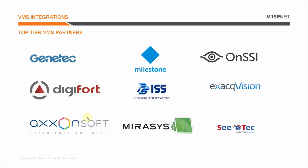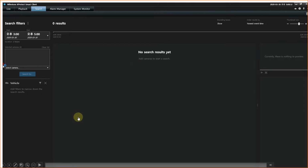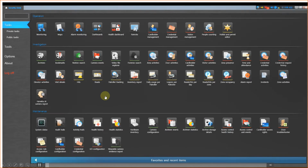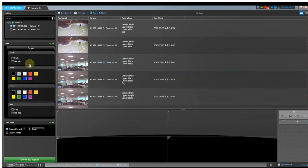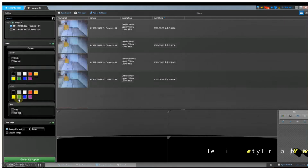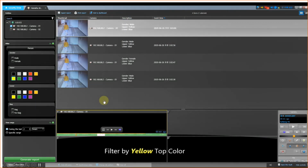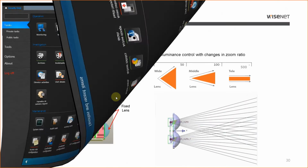All right, and this is a video of AI camera integration with Milestone. I will quickly go forward. You can search for black color car. So here, vehicle black. Same with Genetech, and go forward. You can search for a male wearing a yellow shirt and so on. So that can be done also in Genetech. Now, all these we are working closely. In fact, we developed the plugin for third-party VMS.